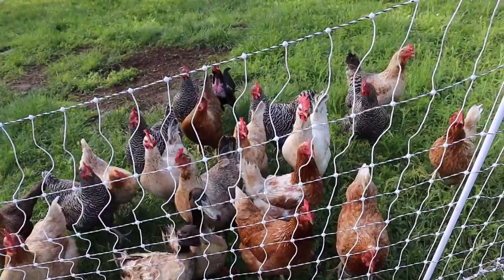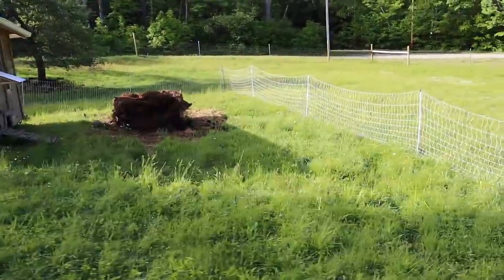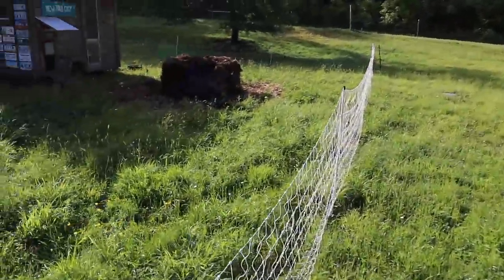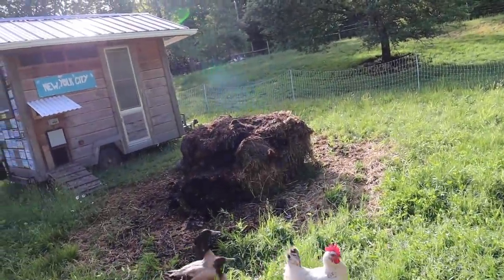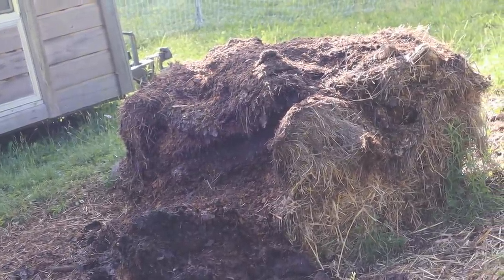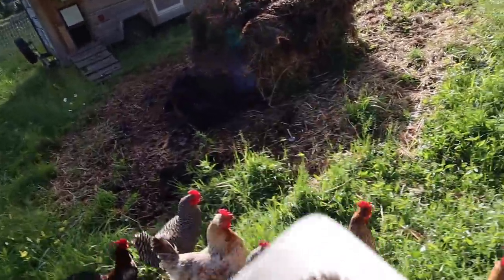You guys have already done a huge number on that compost pile. Look at that thing. Let's get closer to it. They're going to town on that. That's what we want to see. Ready?